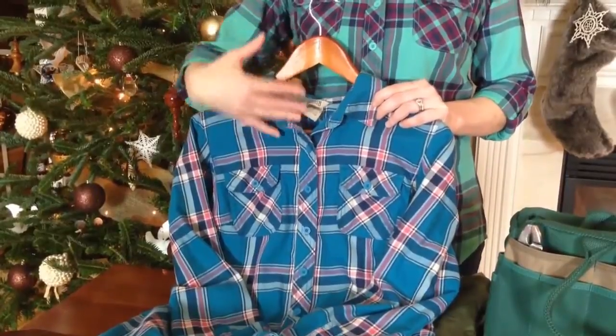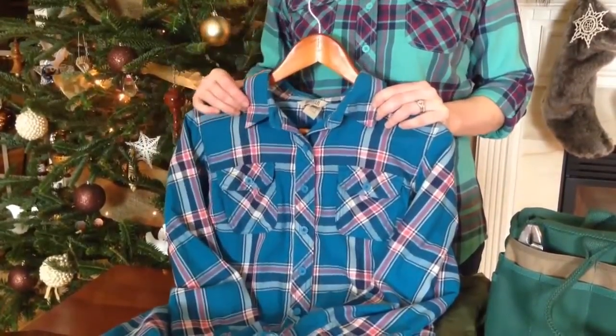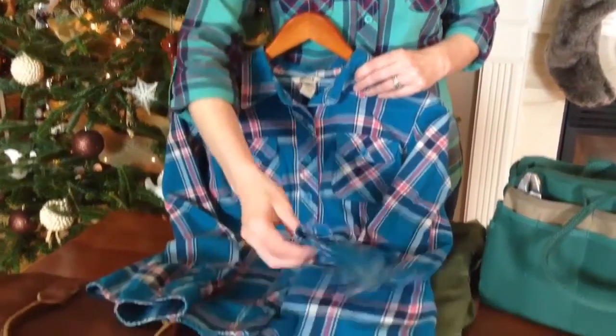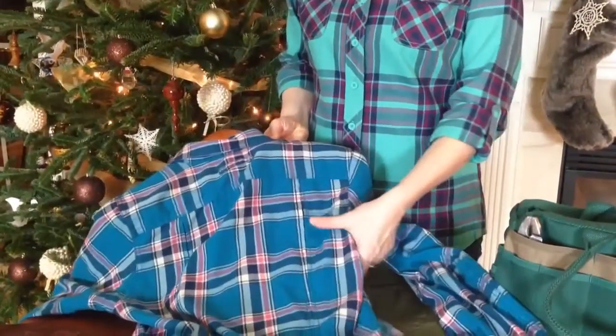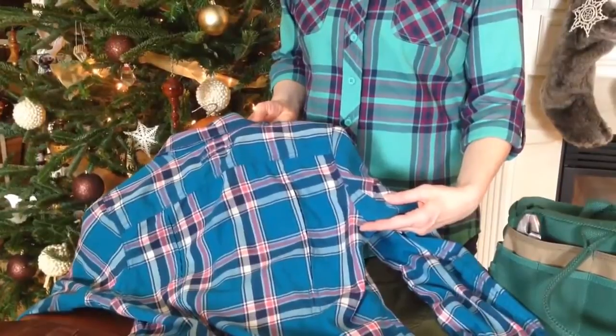It's got Duluth's natural fit, which means it follows your feminine curves, but it's not clingy. It's got convertible sleeves you can roll up and button. It's got a built-in shirt tail chamois cloth, so you can clean your glasses or your phone. And it's got a bi-swing back and underarm gussets for freedom of movement.